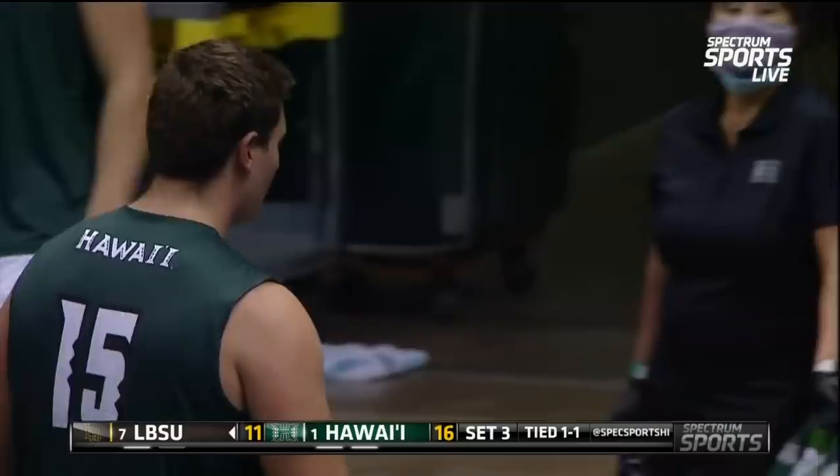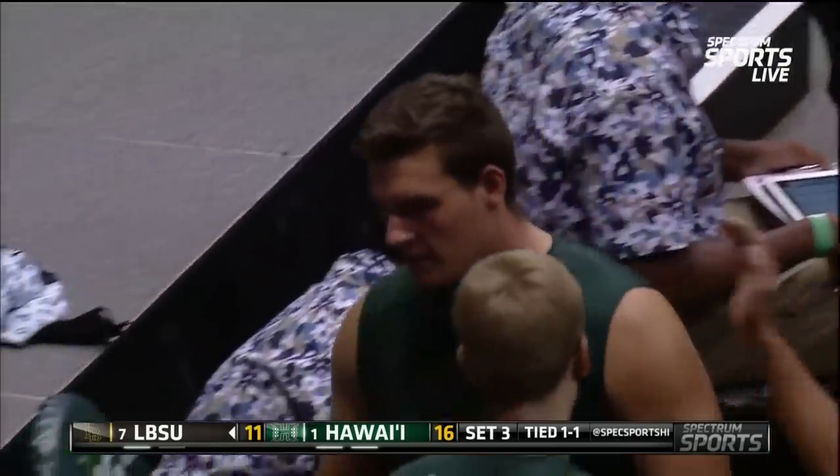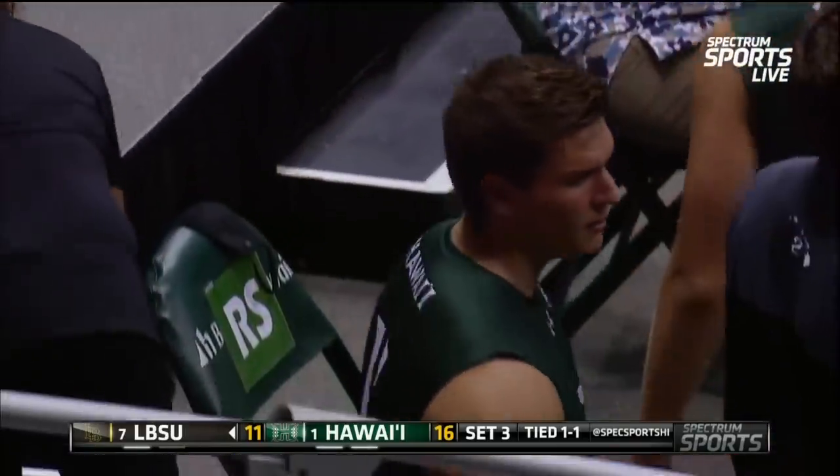That's a four. It looks like one of my drives on the golf course. Not the distance. Just how far out of bounds it went.